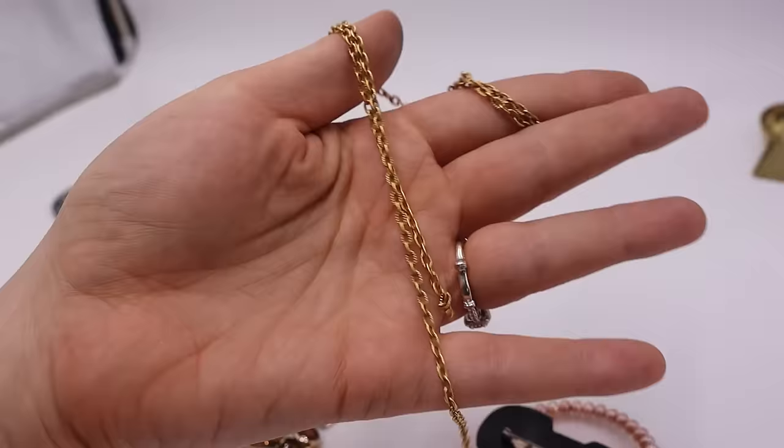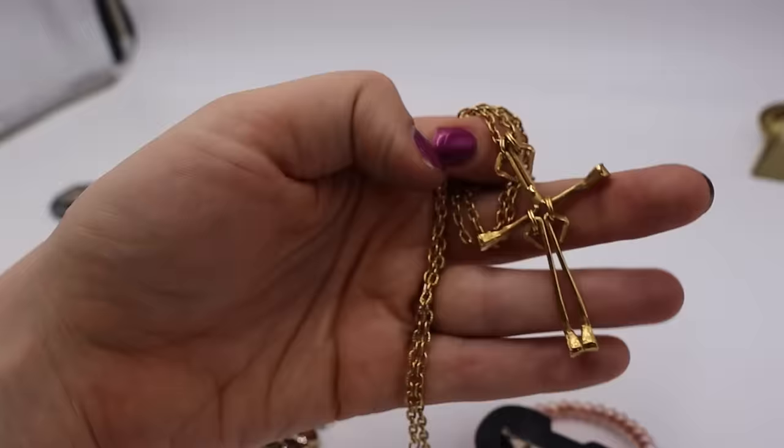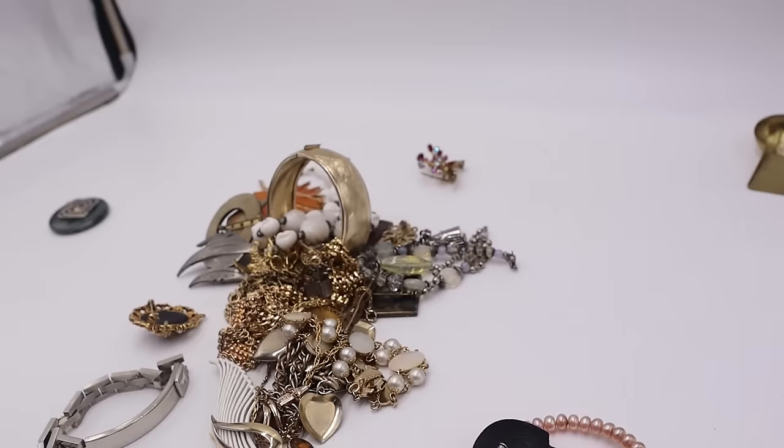But it definitely has that feeling of a Trifari piece with that matte gold, but now I know it definitely is not. But wow, this is a nice high quality piece, how it's made. Okay, that was interesting. I'll have to look more into that.